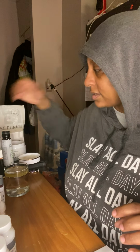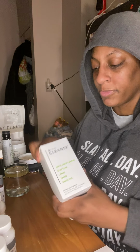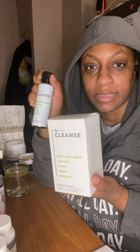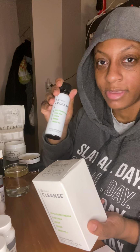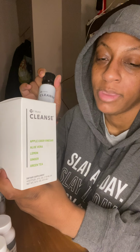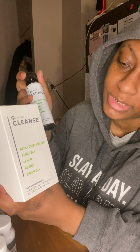Now, one of the other products that's great to take in the morning as well, which you're going to take twice a day, is our 2-day cleanse. The 2-day cleanse comes 4 bottles inside of this box. So I took one out for you guys to be able to see. This is soy-free, keto-friendly, non-GMO, no artificial flavors or colors added to it. This is also something that's super simple and gentle. So if you're looking for a 2-day cleanse to help you with being gentle, this is apple cider vinegar in it, aloe vera, lemon, ginger, and you also have green tea in here.